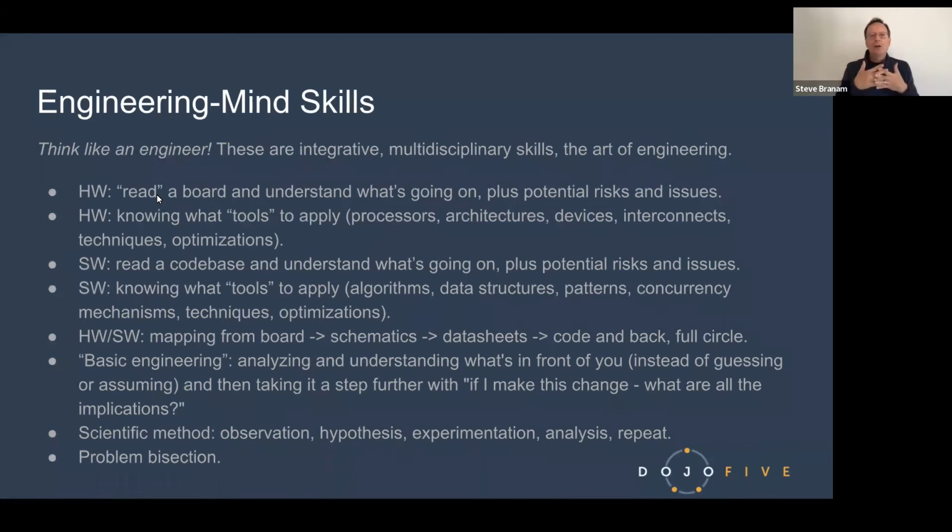Now, we can combine all of this into a combined hardware and software skill where we're able to map from the physical board to the schematics, to the data sheets, to the software code, and go back. And so you can say, okay, when I do this line of code, it's going to make that bit twiddle in this chip on this board. So being able to connect all of that stuff back and forth, not only is that important for just being able to make it work, but also being able to confirm in your mind that, okay, this is what I'm going to expect to happen when I do this in the code. So I can put a logic analyzer over here on the board and say, yeah, okay, that was what I expected.